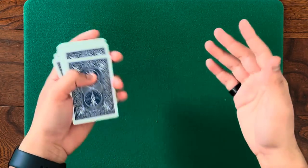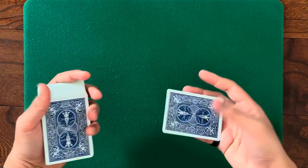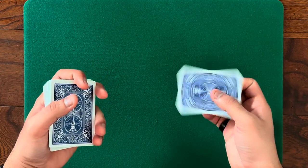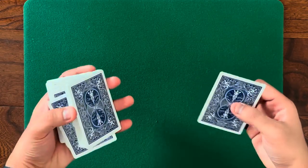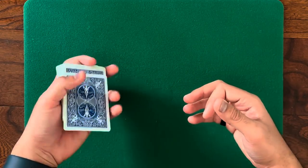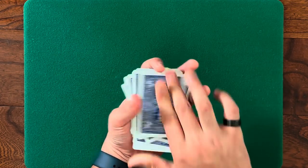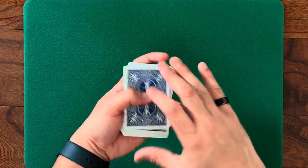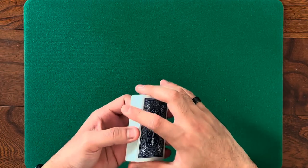There's no sleight of hand, no force, and no peek involved. Everything happens out in the open, and it works every single time, as long as you follow the steps carefully and set up those 4 key cards at the beginning. It's perfect for beginners, but powerful enough to fool even experienced magicians when performed smoothly. Practice the flow, refine your patter, and you'll have a miracle in your pocket anytime you're handed a deck of cards.